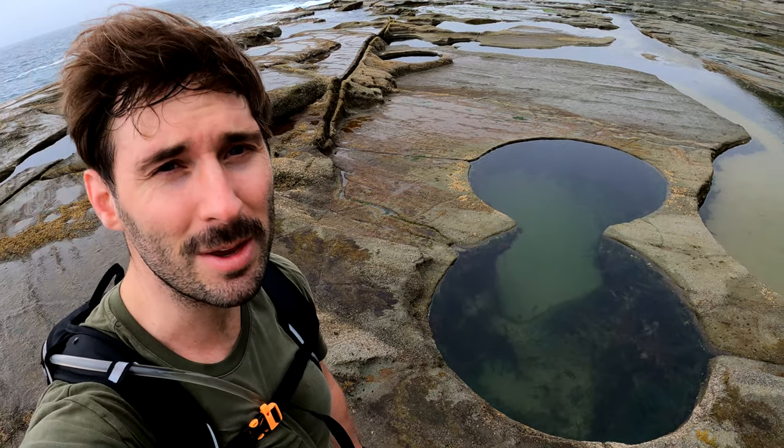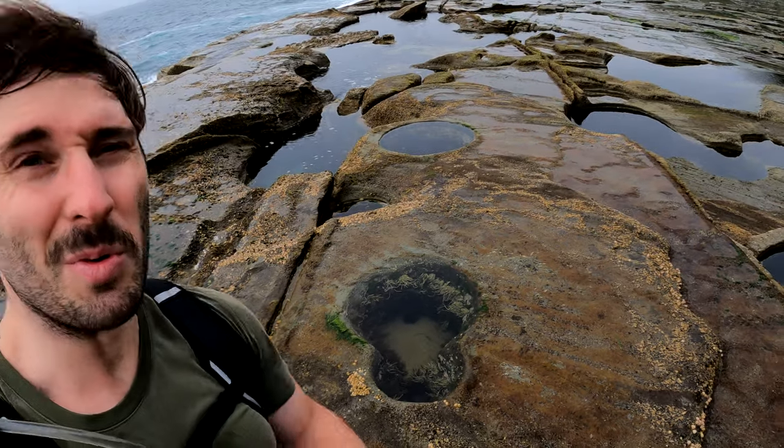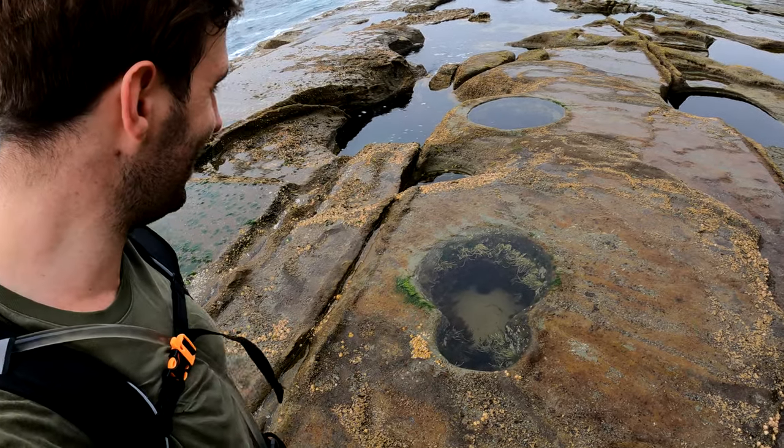What an awesome looking figure eight pool. We have another little one right here.